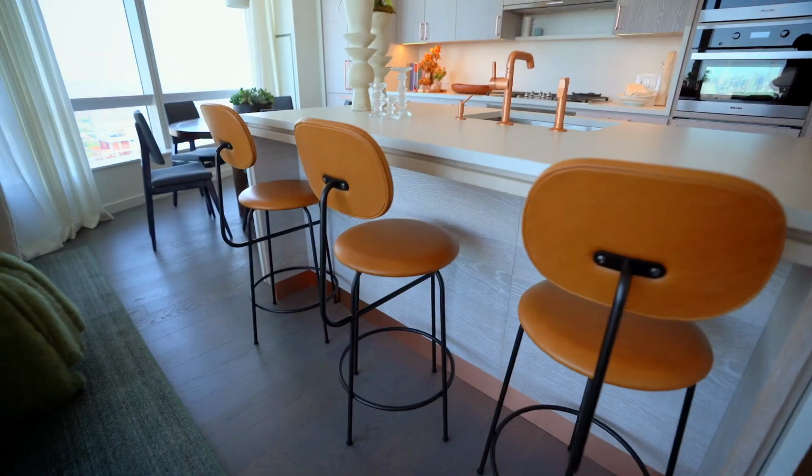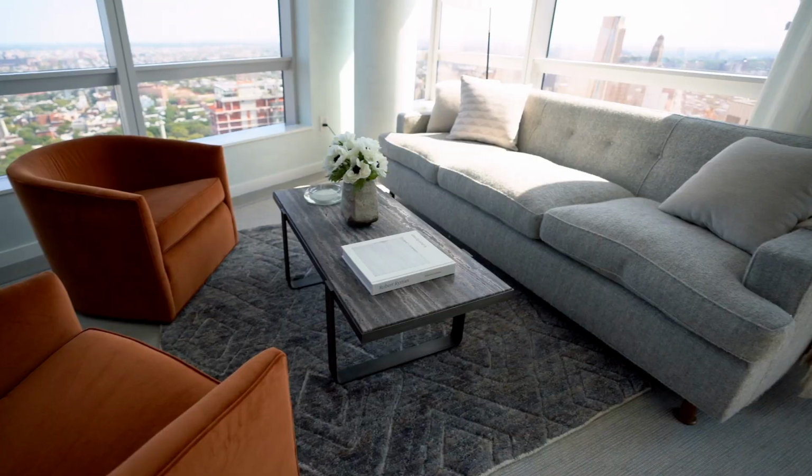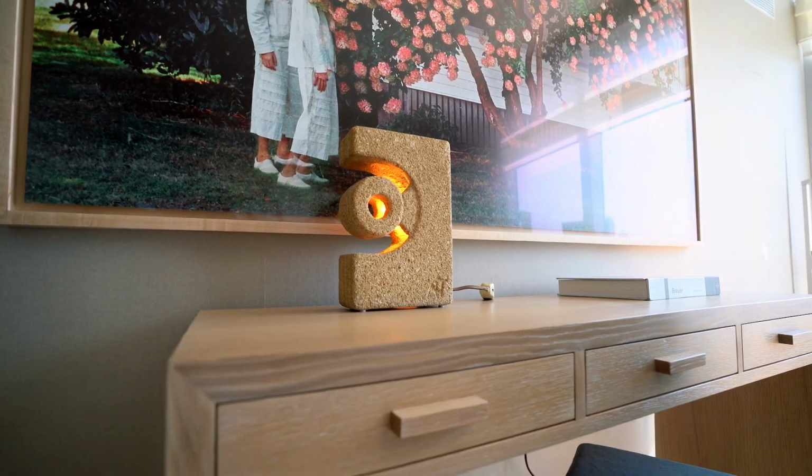Guys, I hope you enjoyed this walkthrough of the 51st floor model units at Extel's Brooklyn Point. I enjoyed sharing. I put a lot of heart and effort and sweat into these. Really proud of the way they turned out, and I hope you come take a look in person. There's lots of cool stuff to see.